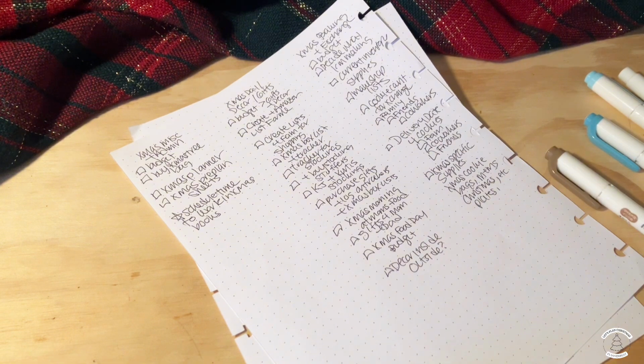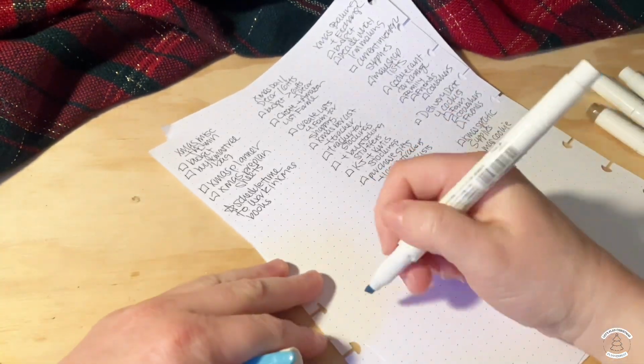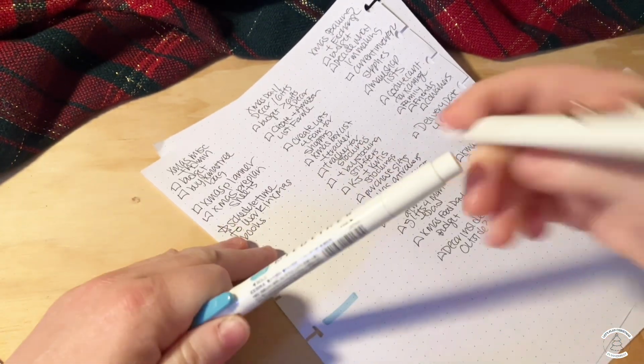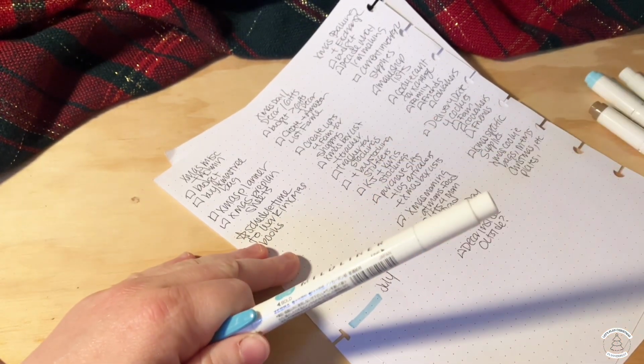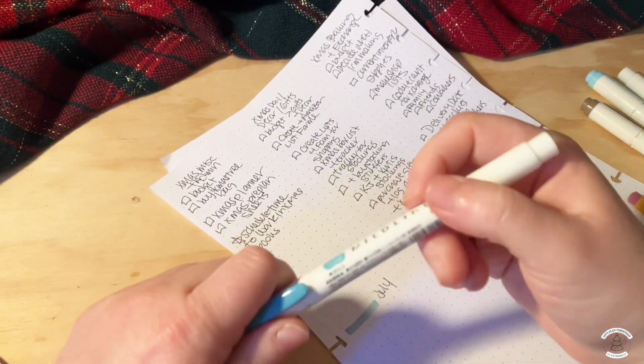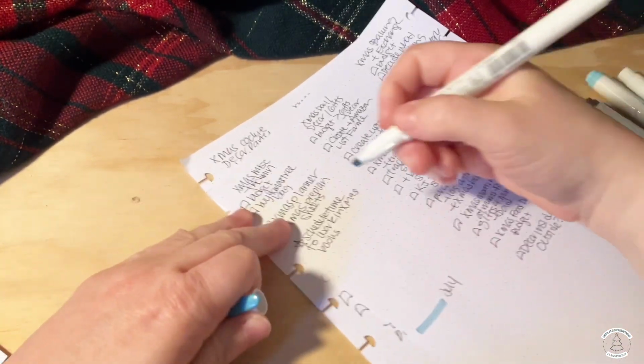Okay, so what can I do in July? Let me pick a color for July. Let's do this pretty blue color. I'm going to make a little key for myself. I'm going to say July. I have my pencil here too. So July, let's see, what can I do right now in July?